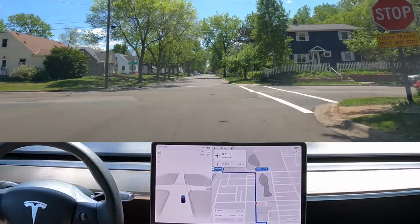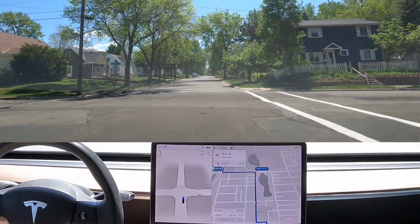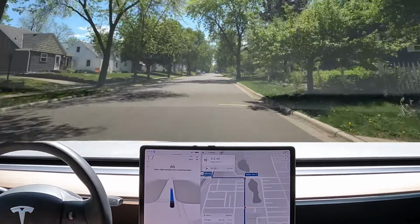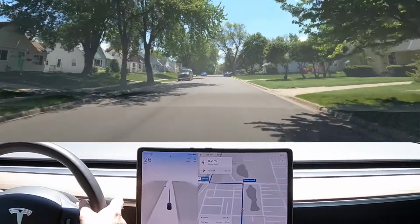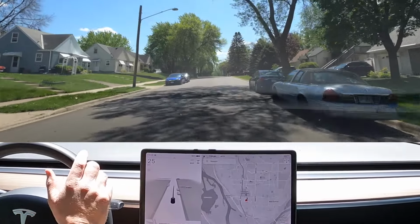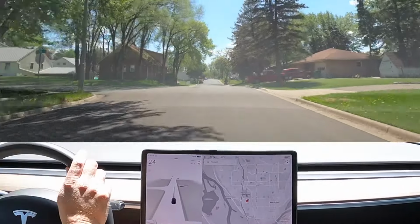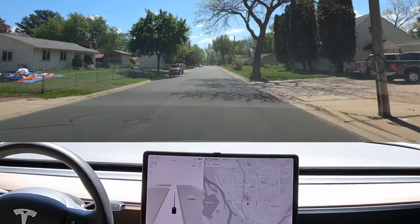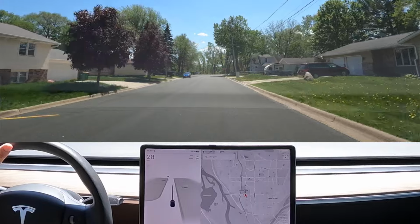So here we're coming up, creeping to the stop sign. And it went through like normal, but there was no traffic. So we're gonna cancel this and trip. And we will go around the block and come at it from that side and see if we get a slowdown or anything. And we'll try this a couple times.